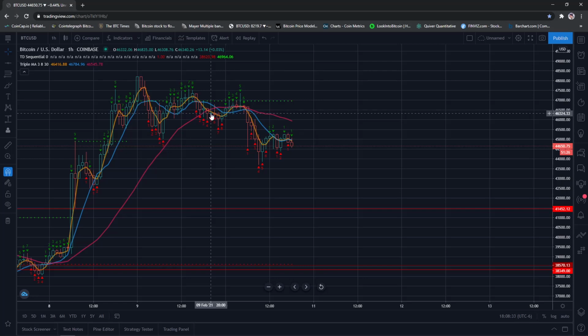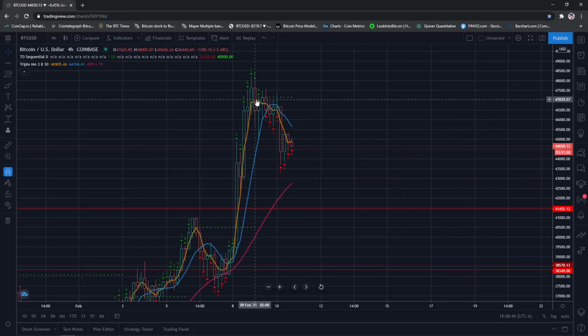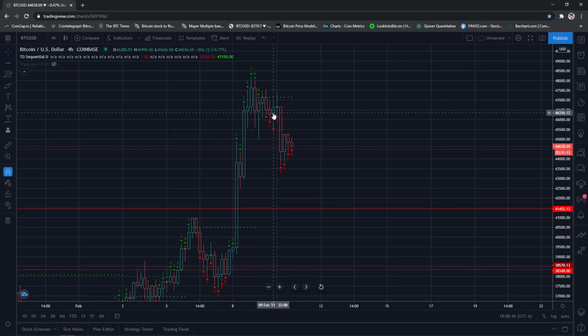And I can tell you, I didn't technically exit at this 5, and the reason was because on the 4 hour we had a 9, and that 9 is a 1 to 4 candle correction, and then we could go higher. What we kind of saw was a reversal, but we retested it here, and then it looked like it was trying to break out, and then it failed.